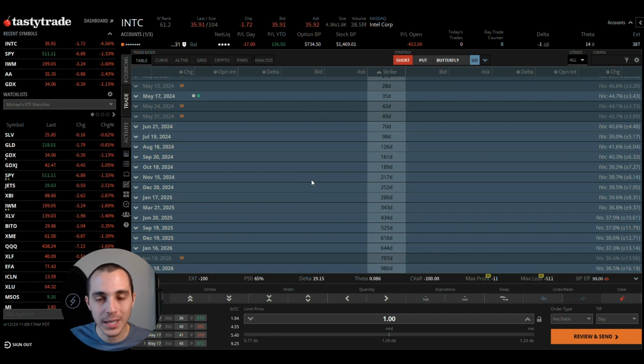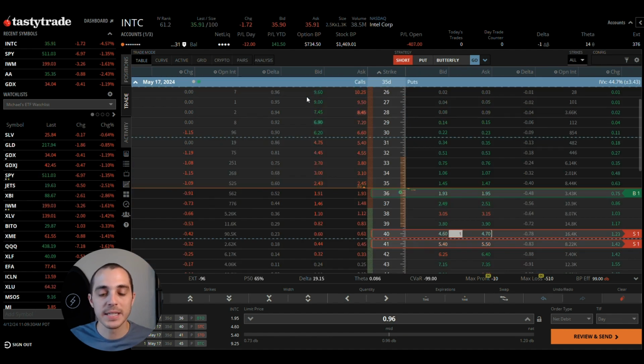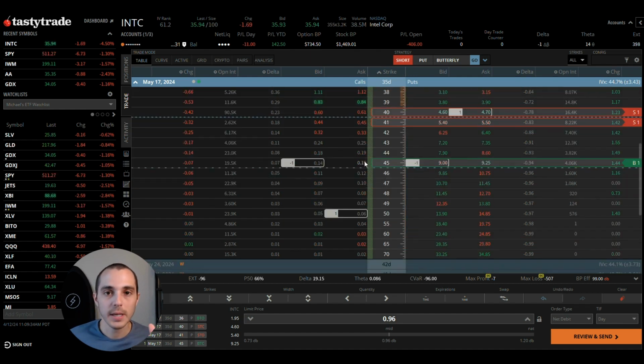If you've been following along, especially the last couple days, you've seen that it's been a really hard time for me to roll this position, adjust it, figure out exactly what I want to do because we are trading an iron condor. So I think I finally figured it out. What I am going to do, and you'll follow along with me, is roll this position, basically roll the short put spread down for a debit.